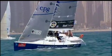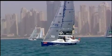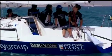From Italy comes the EPG Eureka team. New to these waters, but 2 seconds, a third, and then 4 wins means they're hot contenders for the division title.